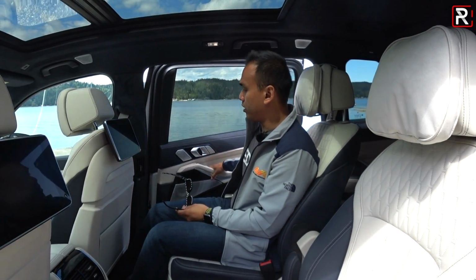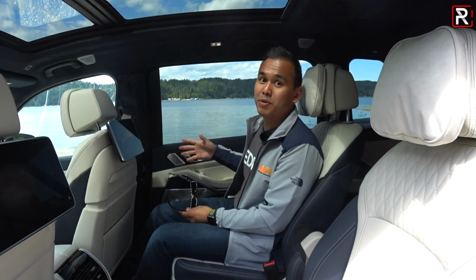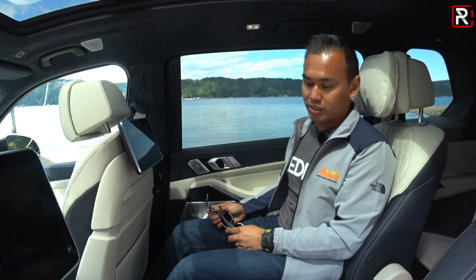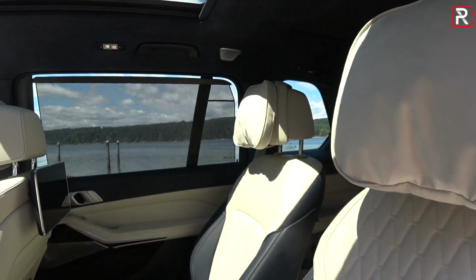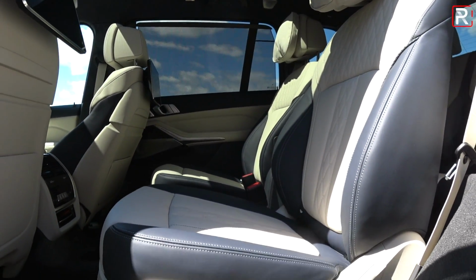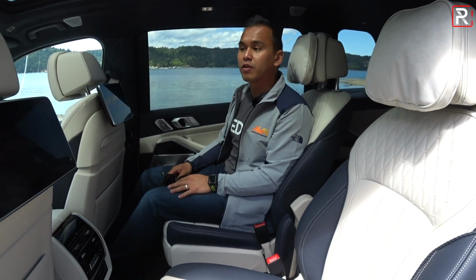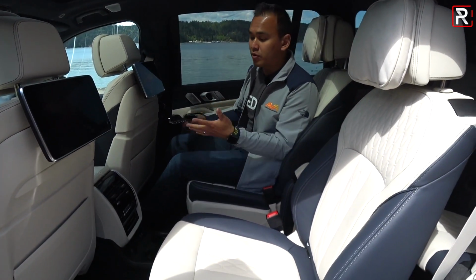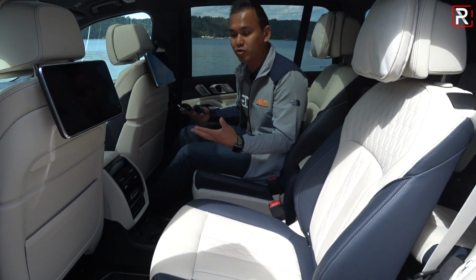First of all, shutting the door, it sounds nice, but it also has that soft close function just like the front seat, so you don't have to even slam the doors. Now, getting back here, I've got the $600 option for the captain's chairs. Honestly, I probably would just go for the bench because it lowers the seating capacity of this car to 6 versus 7, because you can't actually fit 3 across in the third row, which I'm a little surprised that BMW is not doing that considering how big this vehicle is.